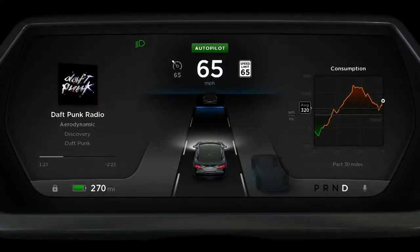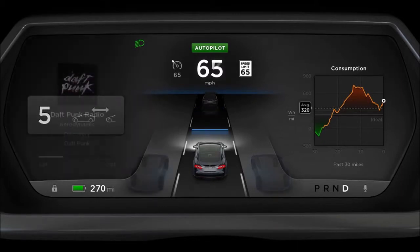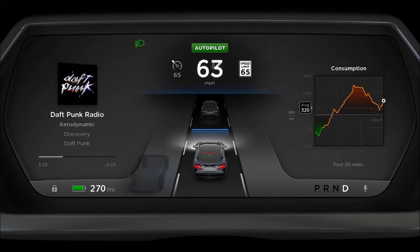So this gives you a sense of the new interface, and you can actually sort of see where cars or obstacles are around the car on the instrument panel. So it'll actually show cars that are, the distance of the car ahead of you, cars moving to the sides and behind, and you can adjust the sensitivity of the autopilot. So do you want to be in a sort of an aggressive autopilot or less aggressive?